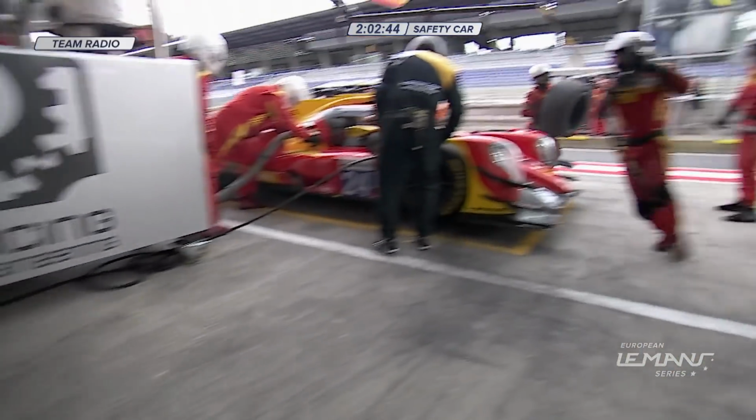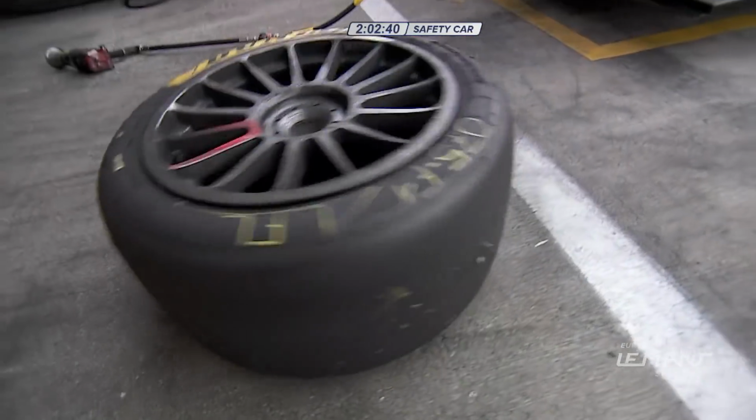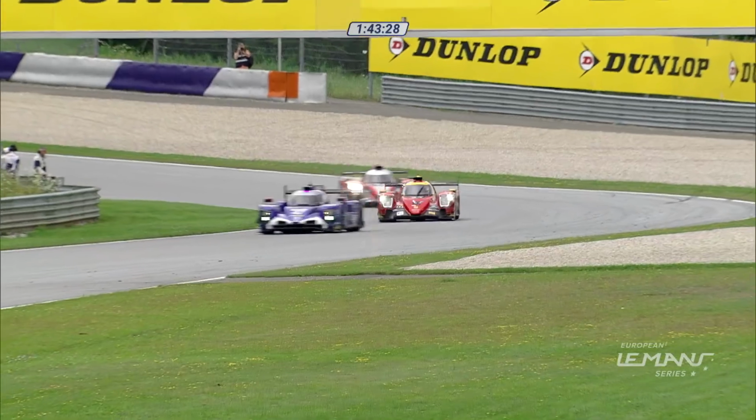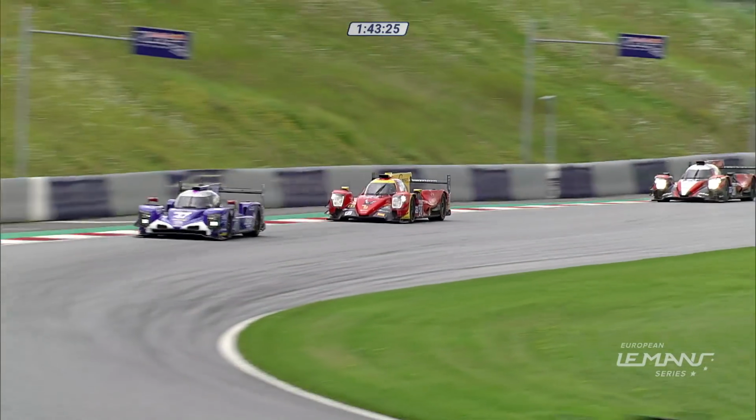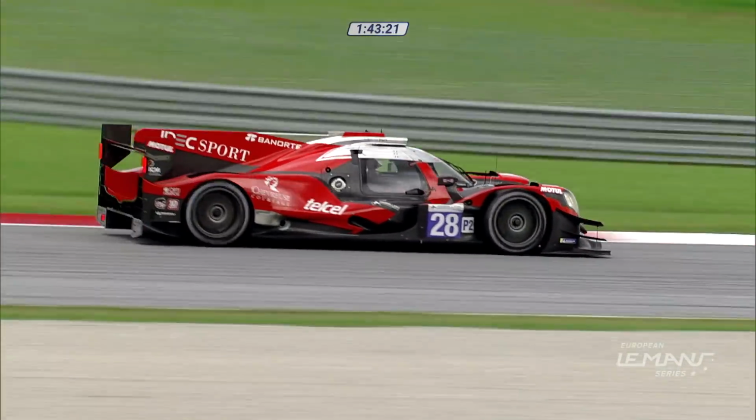It is our chance, guys. Another chance to roll the dice on strategy for Racing Engineering. And the Le Castellet winners were back up to second place after Nato passed Memo Rojas once they went green.